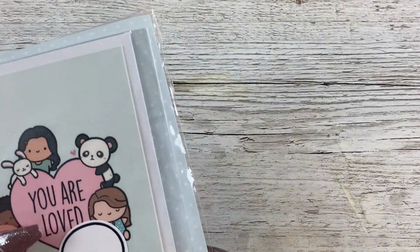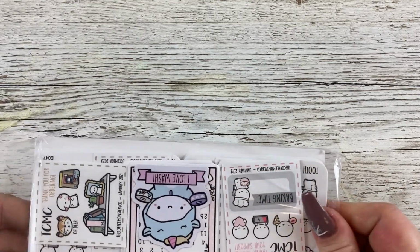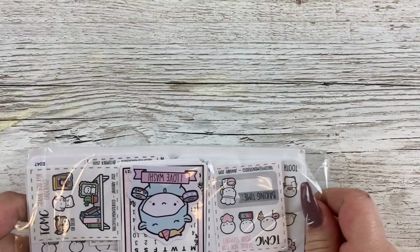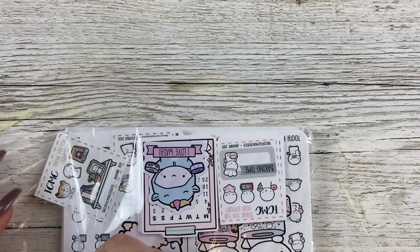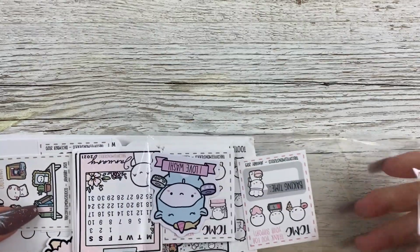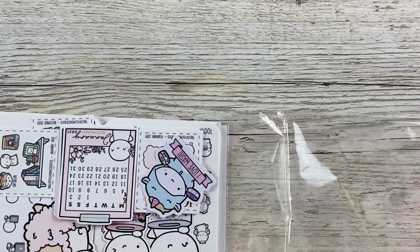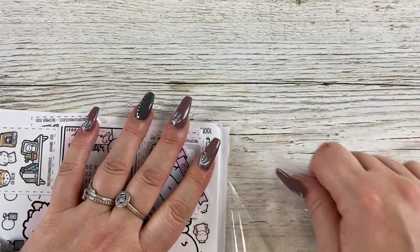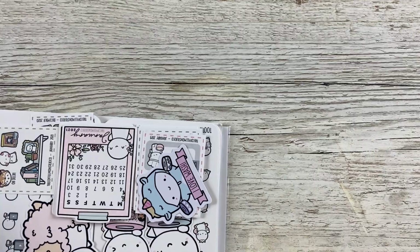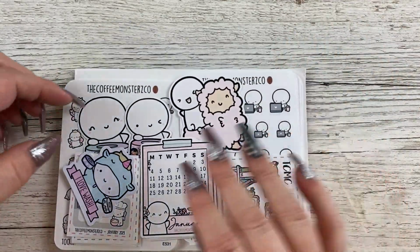Okay, so saving the best order for last. And the reason I shipped the Stackry box so soon is my Coffee Monster Co. order. I haven't ordered from these in a while, but I really wanted to stock up on some munchkins or emotis, as she calls them.